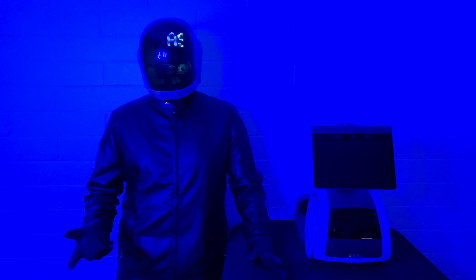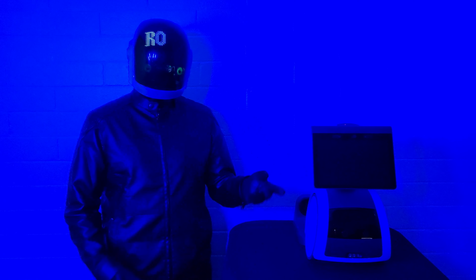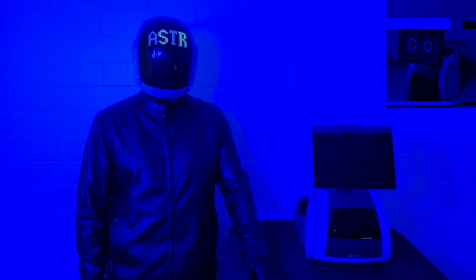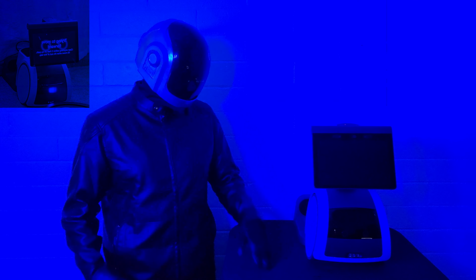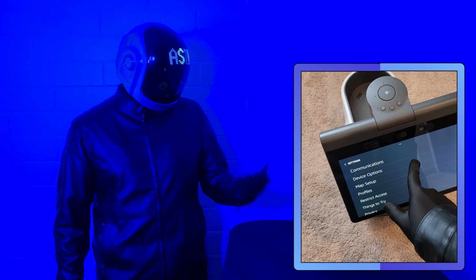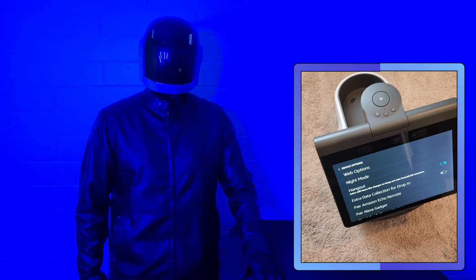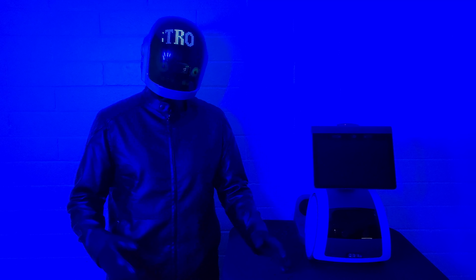Switching gears a little bit to some autonomy, Astro's cameras and various sensors help it do a pretty good job when it comes to navigation, even in cluttered areas. It will occasionally get stuck in a tight spot, which Astro is pretty vocal about letting you know. Within settings, you are able to enable hangout mode. With this, Astro will leave the charger and find places to hang out around your house. I do recommend adding restricted areas within the app so Astro stays wherever you want it.